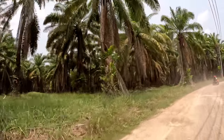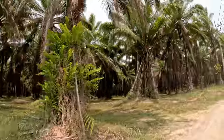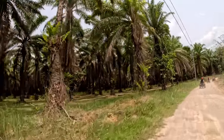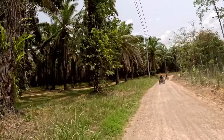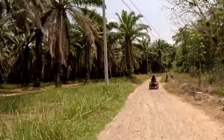National Park. It's one of the most beautiful places in Thailand. We stayed out on one of the floating hotels near here. It was incredible.